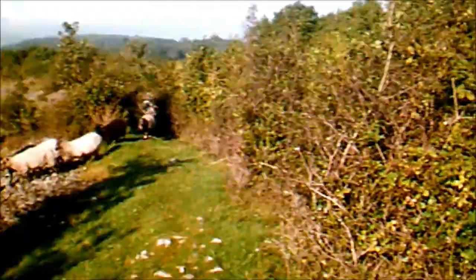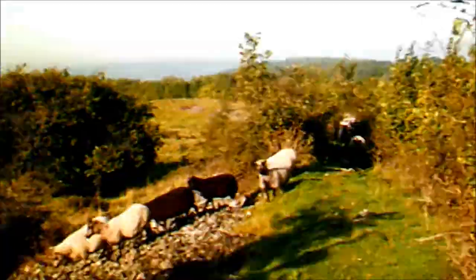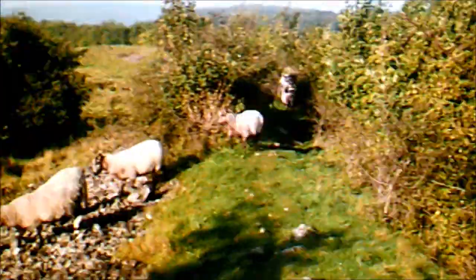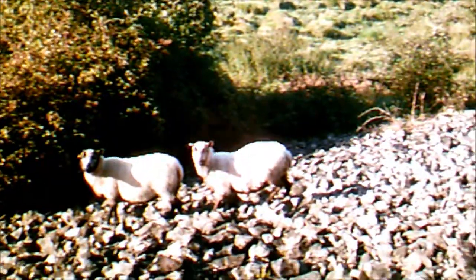All following like sheep. Hello, sheepies. Come on then. They'll find other ways past me. There they go. I'll be walking up through the middle in a minute. I hope you're not full of ticks, you lot. Hello. You lovely, me and my pram. My God, there's hundreds of them. Little brands. Little faces. Beautiful.